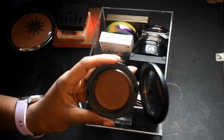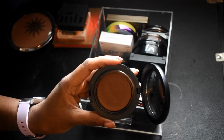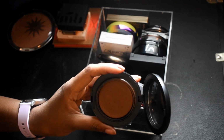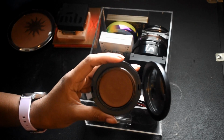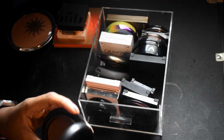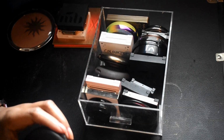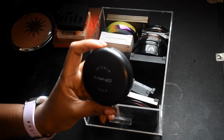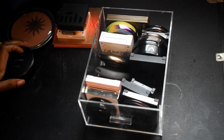It actually gets the product to really stick. Even if I put a powder to set this and then I put my bronzer on top, my bronzer really does look more apparent with this under it. So I really enjoy this product. The shade is okay. It wasn't the shade that I really wanted, but the shade that I wanted, they actually discontinued. So this was what I was left with.